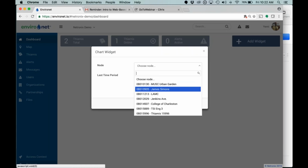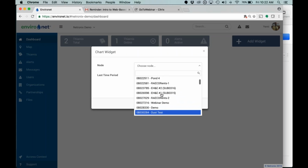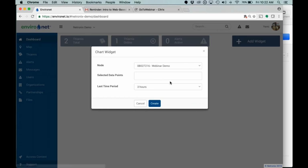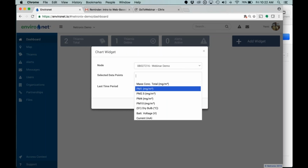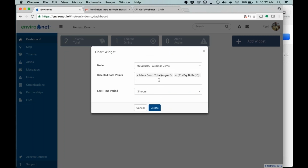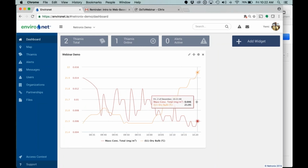Now you can see that on this specific demo account, I have 2 total Thiamis. I have one of them that's reporting, and that's the one that we're going to use for this demo. But imagine if I had 50 of them, right? It starts to be a little bit cluttered if I have to sort through each one. So if I have 50 units that are reporting and putting data out, and I'm only concerned with 3 of them, right?